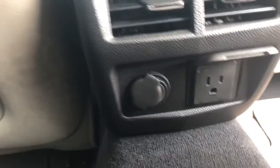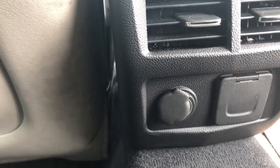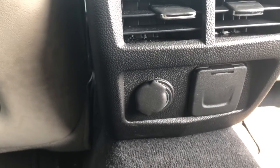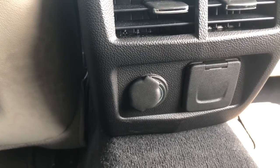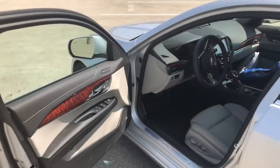110 power inverter and a cigarette lighter plug. Interesting choice, I guess. Initially, my first reaction was, why a 110 inverter instead of a USB power supply output? But it makes sense if you've got a portable cooler that can be electrically powered to keep things cool. It'd be easier to use the 110, so you don't have to look for an adapter for the cigarette lighter power. So, nice idea.